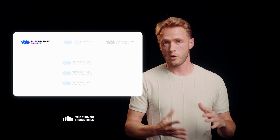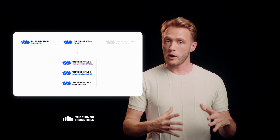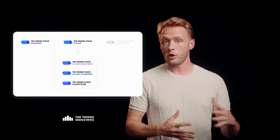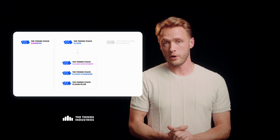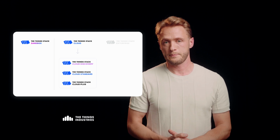This is all available as part of The Things Stack Sandbox, which is our community edition of The Things Stack, but also The Things Stack Cloud. So our customers, they can configure to exchange traffic with each other, and they also make use of the coverage by the community network, while still having their end devices and gateways and applications managed in their own environment.